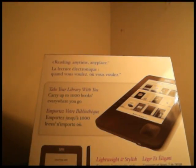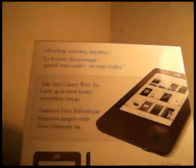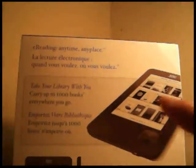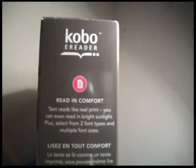This thing has more than 8 gigs. I can't remember, is it about a terabyte? I'm not sure. I'm pretty sure it's not a terabyte though. Sorry about that. Let me just get the light on that.